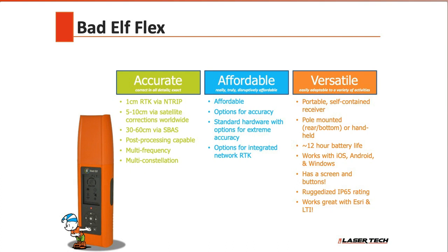The Bad Elf Flex, even though it looks a little different than, say, your typical choke ring disc antenna, because we use a helical antenna, it does have a 5/8 inch typical survey mount on the bottom to connect to a pole. There's an adapter for a 5/8 inch. You can even attach a 5/8 inch adapter into the back of the device.